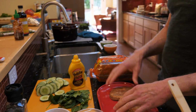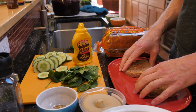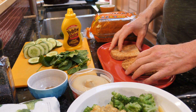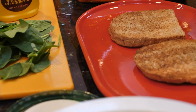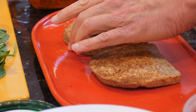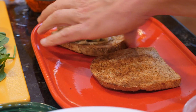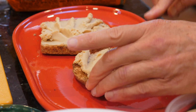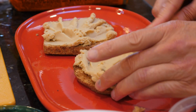Okay, next, let me show you another variation on lunch, the open-faced sandwiches. Now, I love the Ezekiel 4-9 bread right here. It passes all the Engine 2 PLANTSTRONG sniff tests when it comes to sodium, whole grains, and all the like. Next, I'm going to put some no oil hummus on each. This is going to be my go-to basically condiment right here. And you can see this is taking shape nicely.